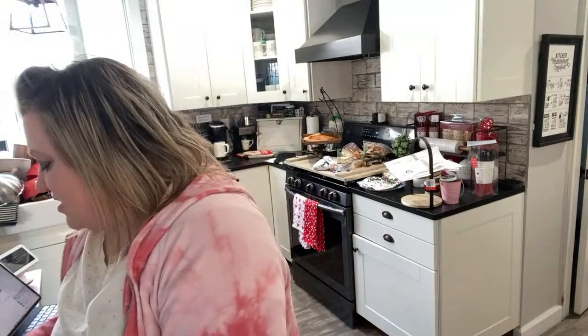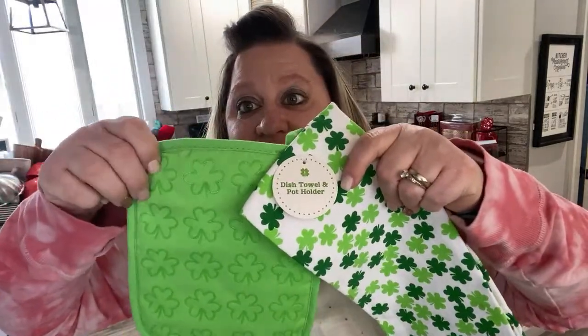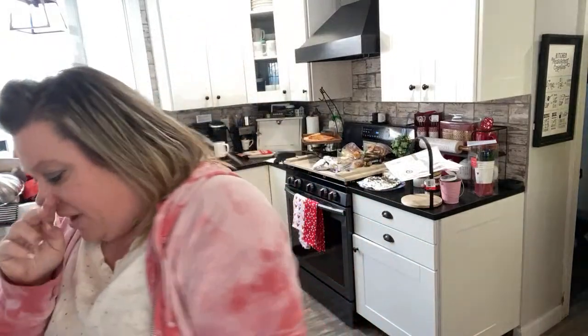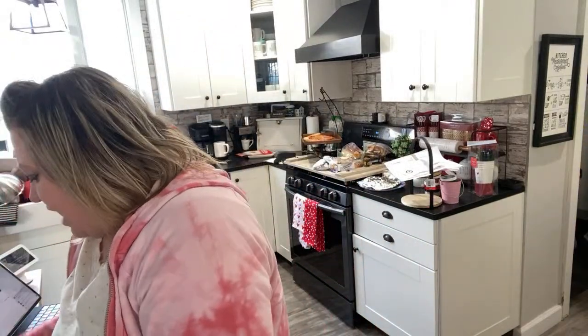Okay, then I found a St. Patty's Day set. How cute is this? Look at the grippers, our little shamrocks. This was also $3. The DPCI on this is different than the other towels. 234056150. So cute.